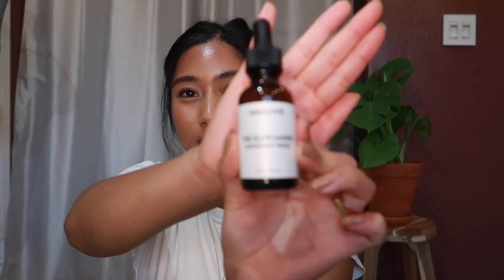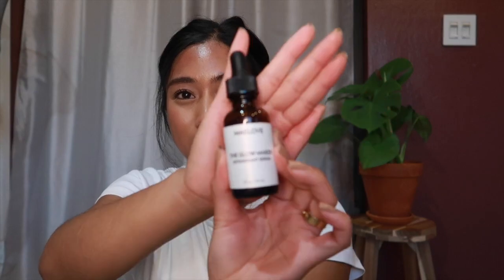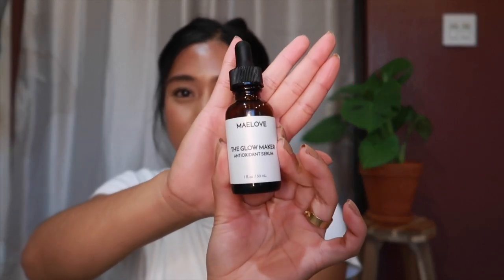on your skin. Basically, vitamin C, I've always known it as to help even out skin tone and help brighten up your skin. I specifically added vitamin C with vitamin C, E, and ferulic acid. This May Love Glow Maker antioxidant serum. So this serum specifically has vitamin C, E, and ferulic acid in it.